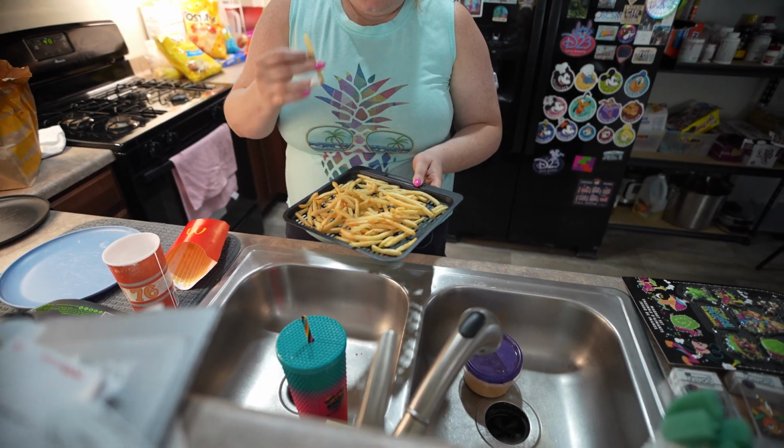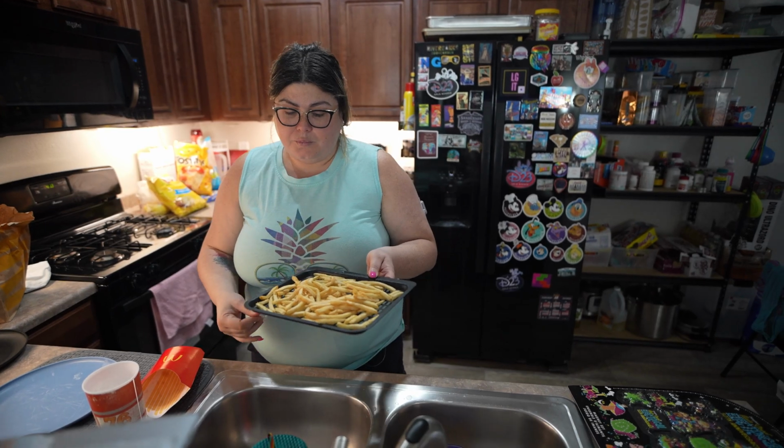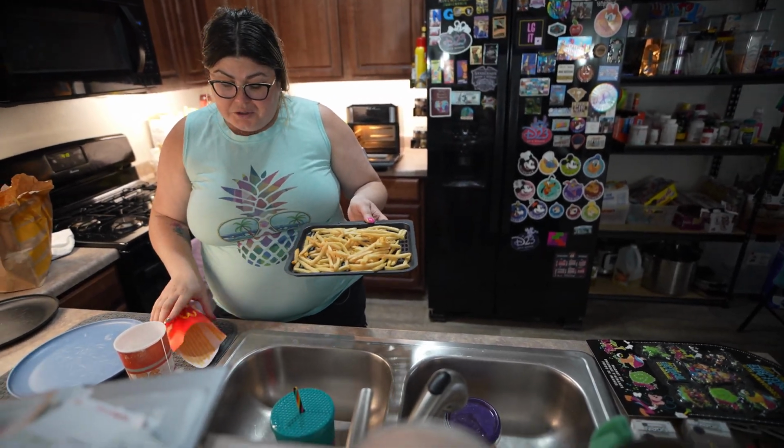There's the large McDonald's fry, y'all. A legit tip is if you have an air fryer, you can heat them up in the air fryer to try to make them a little more crispy. It usually works pretty good.